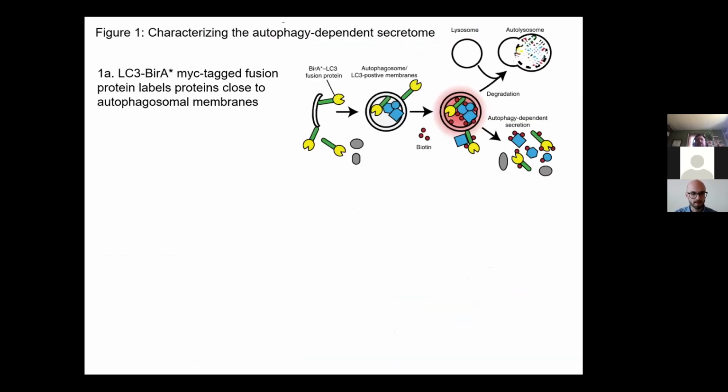And the way they approach this is by what I think is a very elegant method. So they try to characterize the autophagy-dependent secretome by making use of a fusion protein of LC3, which is tagged with a biotin ligase from bacteria. So during autophagy, this LC3 fusion protein ends up in the autophagosome. Proteins are then biotinylated and are then released via autophagy-dependent secretion. So the secreted proteins are specifically tagged with something you can detect.